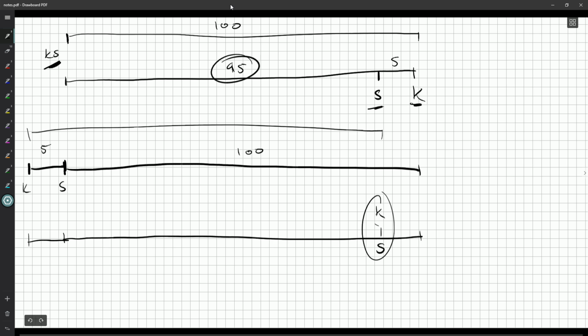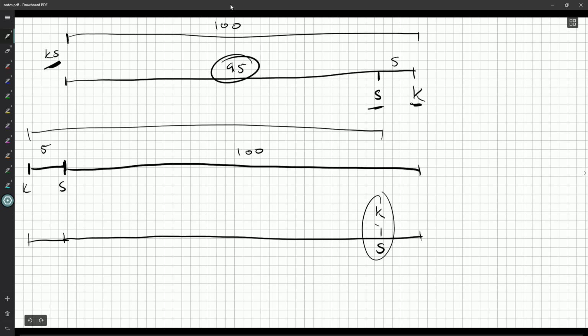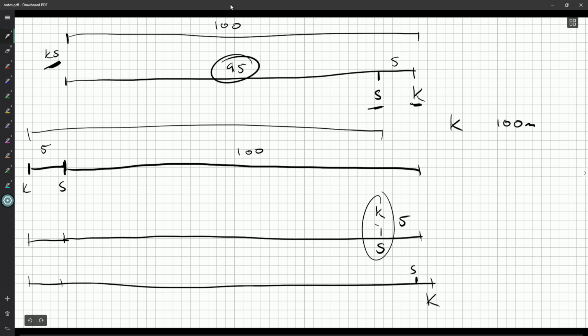Right? So we can immediately rule out the ones where they tie or the ones where Sarah wins. So it's really just a question of Katie wins, how far is Sarah behind? Now, they've got 5 meters left to go, and I know that if we just speed up a little bit, fast forward towards the future, Katie will win and Sarah will be behind.